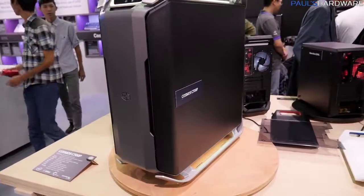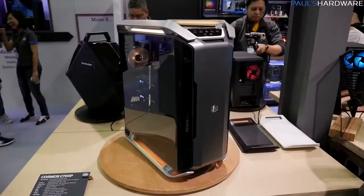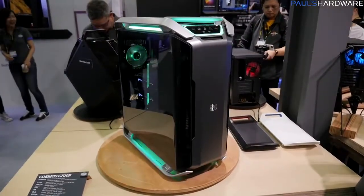Take only memories and leave only footprints. So there it is. Let me know what you guys think of this case in the comments. I think it's pretty badass. No idea what it's going to cost.